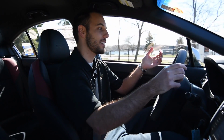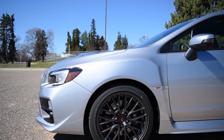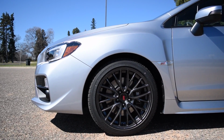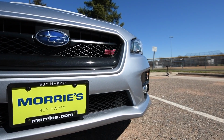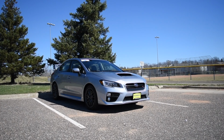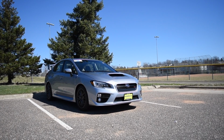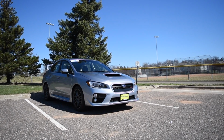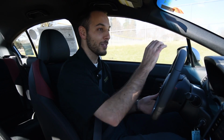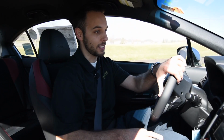But as far as day-to-day goes, it's a little bit louder in here. You get these sticky tires, the Dunlops on this car, throwing up some stuff, but overall, what can you say about a Subaru STI? I mean, it's built to be a rally car. You could throw this thing down a gravel road all day. The reliability is going to be there. They've proven themselves time and time again that, yes, this car can handle what you could throw at it. I've seen rallies up close, and these things in pretty close to stock form can be extremely impressive.